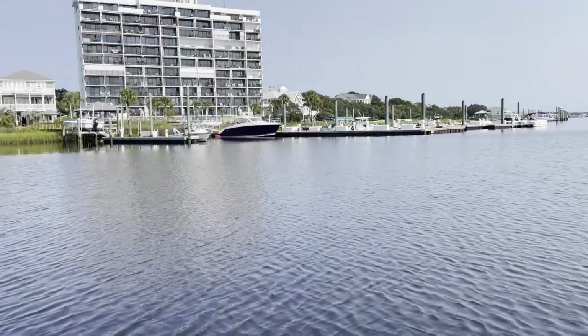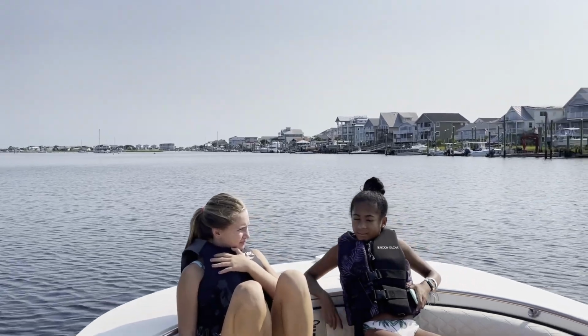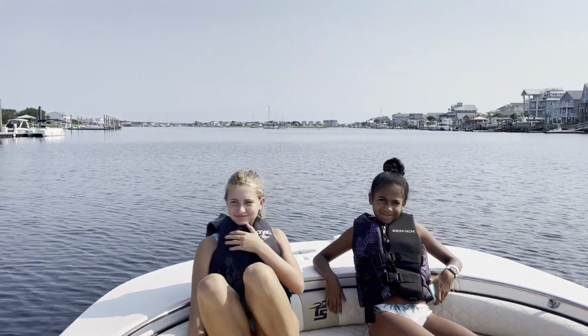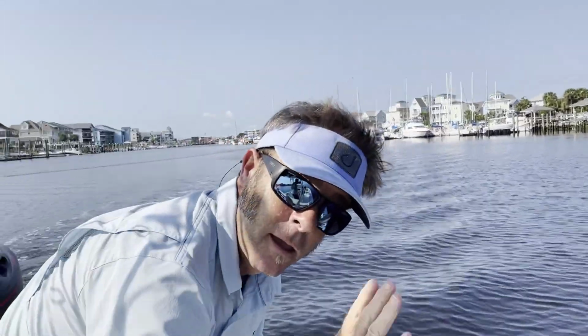We recently took a boat trip to Harkers Island from Wilmington with 5 other families, and it was a great time. And it's definitely something that we hope to do in the years to come, as well as try different areas along our coastal waterway.